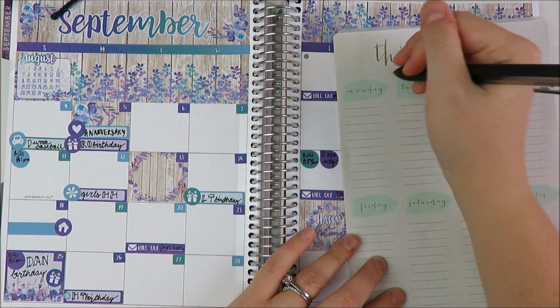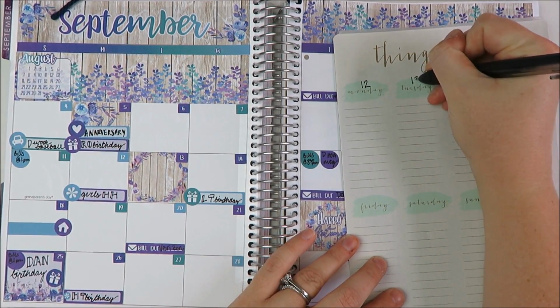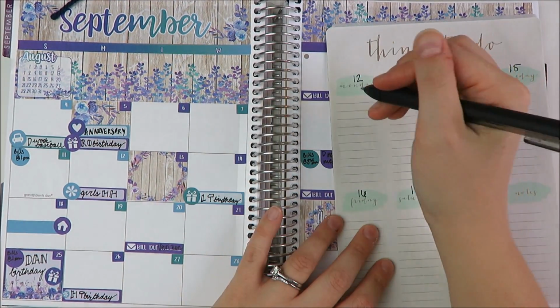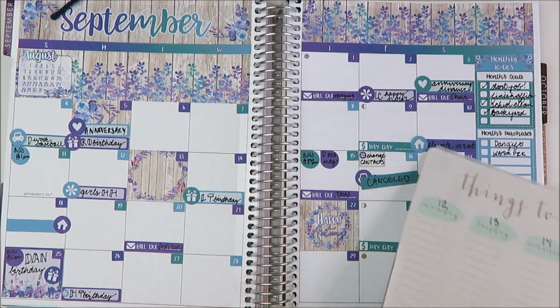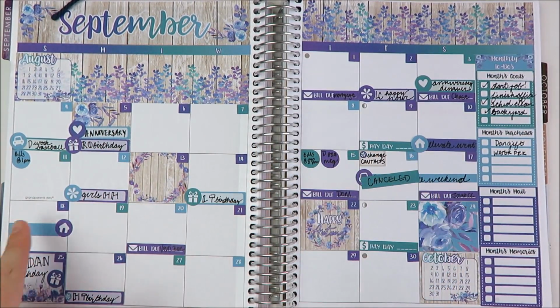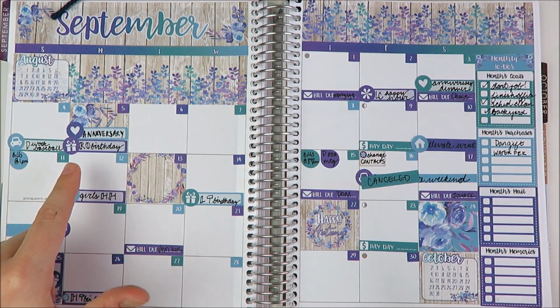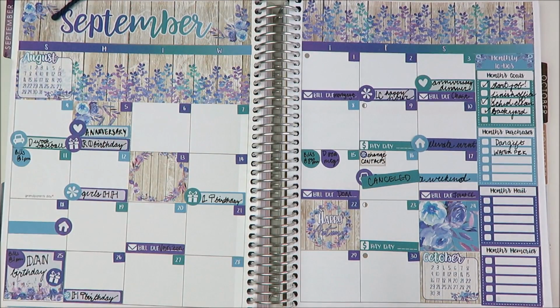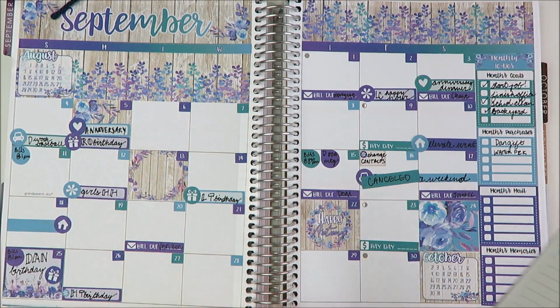What I would do if I'm pre-planning is I always like to write down the dates. And then I take in anything that I have written in this week for this calendar. It does drive me crazy that the Erin Condren goes Sunday through Saturday. I know I could cut these and rearrange it, but I don't find it to be worth it. But it does kind of drive me nuts.